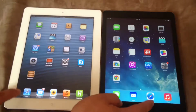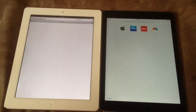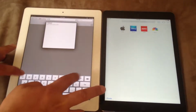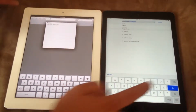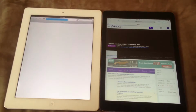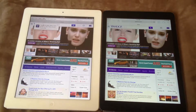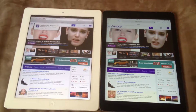Okay, so I'm going to try out Safari again and try out some web pages. So let's try Yahoo over here. So trying it at the same time. Hopefully I don't mess up. You can see it takes a little over a second for iPad 2 to load up, but the iPad Air loaded instantaneously.